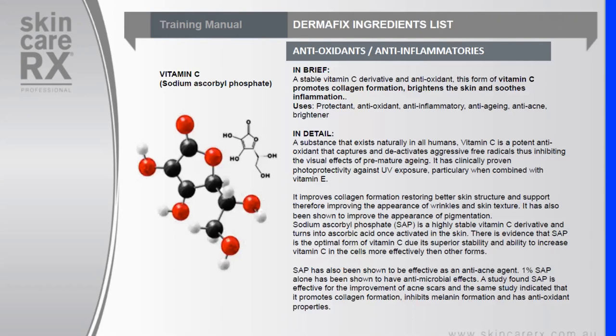So vitamin C in that form is a stable form of vitamin C. It's an antioxidant. It promotes collagen formation, brightens the skin, soothes and prevents inflammation. It's a protectant, an antioxidant, anti-inflammatory, anti-aging, anti-acne, and it will brighten the skin. So you can see it's anti everything. So a fantastic ingredient to be using on the skin. It captures and deactivates aggressive free radicals. So like we talked about before, it's capturing those free radicals, it's deactivating them, it's giving them what they're needing so that they can function back at 100%.